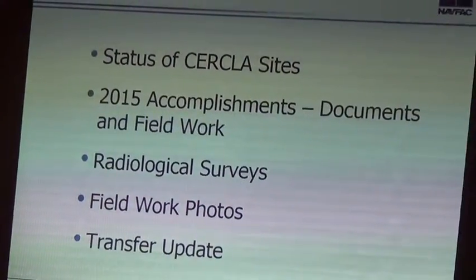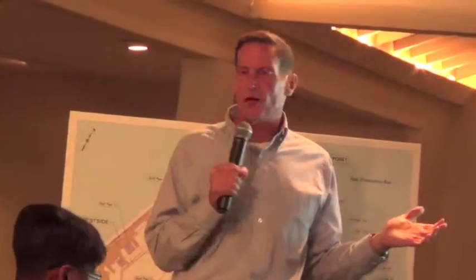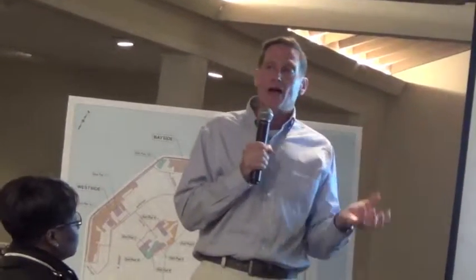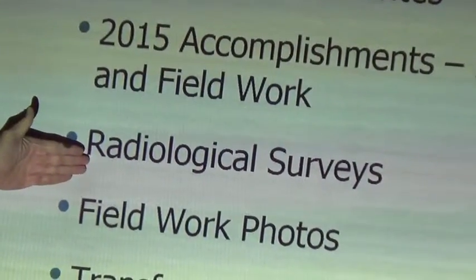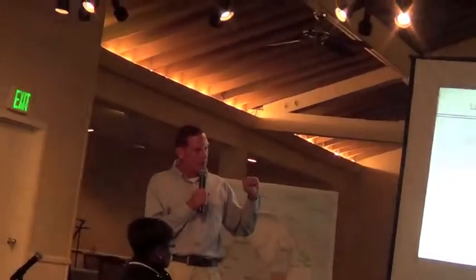There's two types of accomplishments on a Navy program. The first is, as you know, the Navy generates a lot of ink and paper, right? Because we create a lot of documents, which some of our members do a great job of reading and providing comments on. And then we also do field work. The field work's the actual part of the cleanup, right? So we have two different things that we work on. We do radiological surveys that has to do with our robust radiological program that you're familiar with. And we're going to show some fieldwork photos and then an update on the transfer. As you already know, we transferred a large chunk of Yerba Buena Island and Treasure Island this year. And there are more transfers to follow, but there's things the Navy must do before we're ready to transfer more. Next slide.